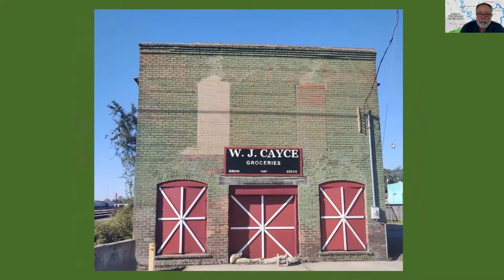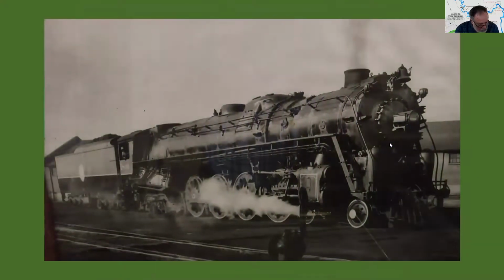And so he builds a railroad spur. He has a business. This business still stands. The building still stands in Casey by the railroad tracks. He builds a spur to meet up with the main railroad. And he's able to move goods back and forth. And people begin to put businesses in this area. And this becomes known as Casey Crossing.